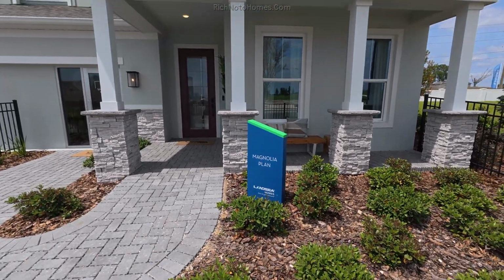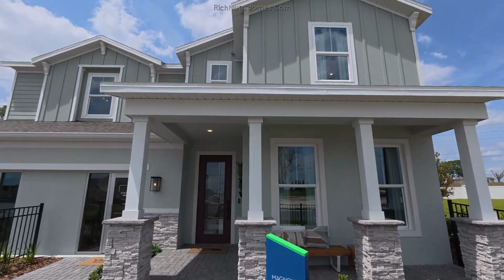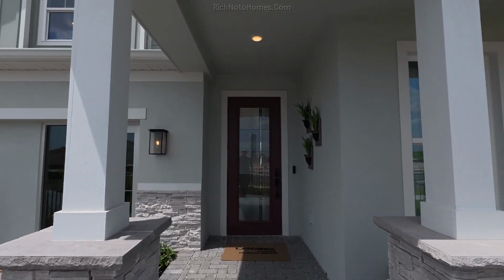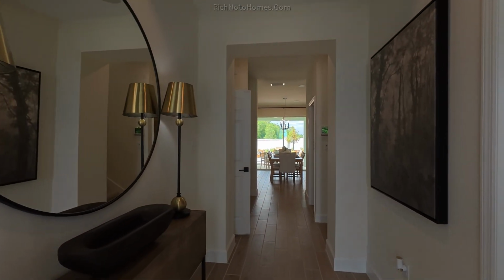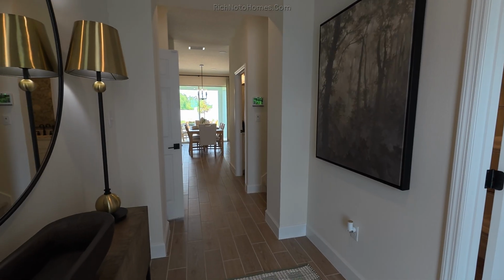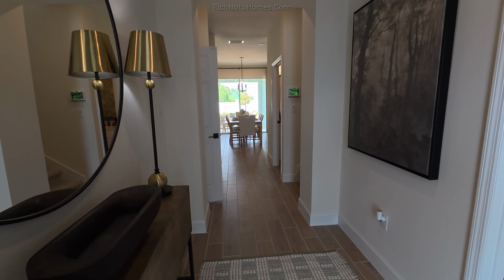The Magnolia. Trying to get the camera lined up. Are we lined up? Yeah, so we'll go in and we'll have a better look at this after I come back out. Well, maybe I'll just do the intro last and put it first. That's probably easier. All right. Hot day in Florida. So let's see.